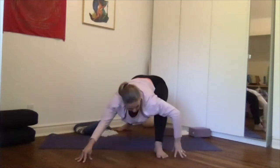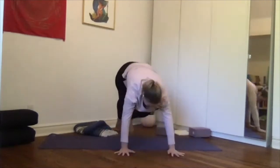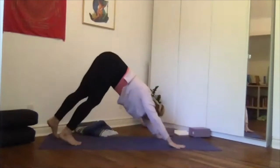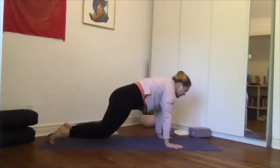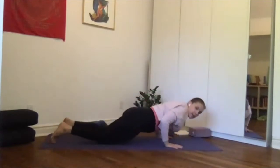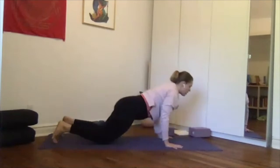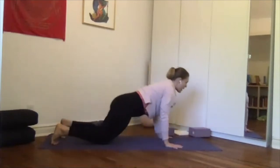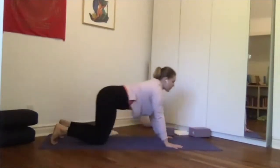And then we'll walk around to the front, plant into the hand, step back and come to downward facing dog. Inhale as you come forwards to plank, taking the knees to the floor, exhale to bend. Inhale to straighten and exhale to hinge back. So again, working through this hinging action with the elbow bend, trying to send the shoulder blades away from the ears.